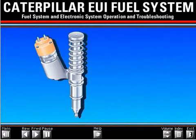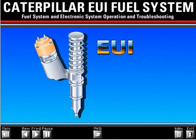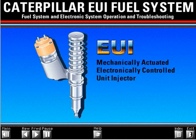Welcome to the introduction of basic operation and troubleshooting for the Caterpillar EUI fuel system. This presentation is a generalized introduction of the features, system operation, and troubleshooting basics for Caterpillar engines using the mechanically actuated, electronically controlled unit injector fuel system. This presentation is not intended to replace the Caterpillar service manual or other service publications. For detailed troubleshooting information, always refer to the latest service publications.